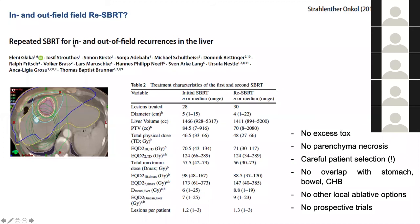So it's again from the Würzburg group, where Eleni Gkika looked at the repeated SBRT series. She didn't see any excess toxicity or parenchymal necrosis. However, it should be a careful patient selection, and there should be no overlap with stomach, bowel, or central hepatobiliary structures. Infield re-SBRT can be used if no other local ablative options are open, but there are no prospective trial data on that.